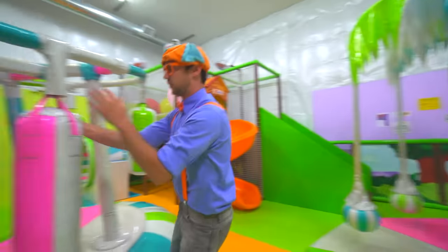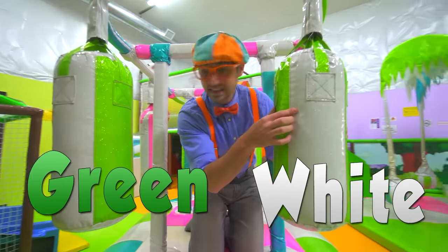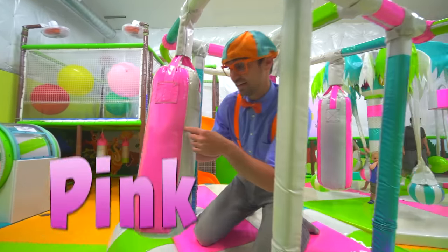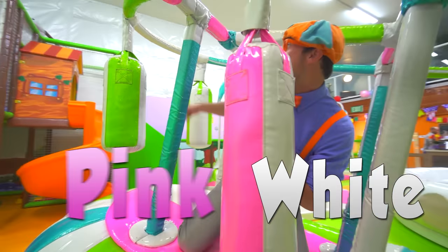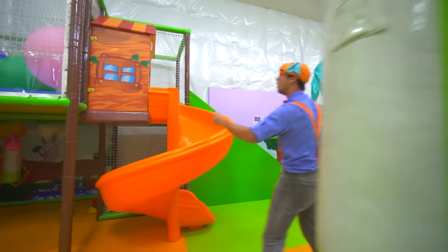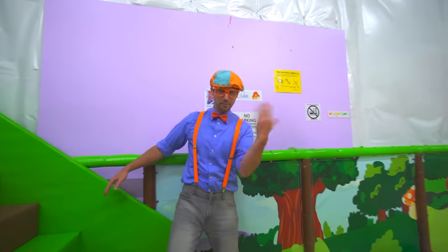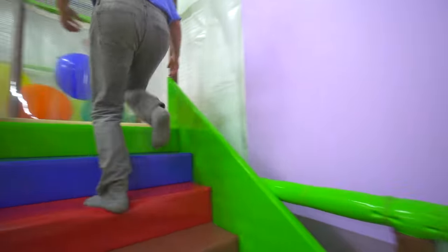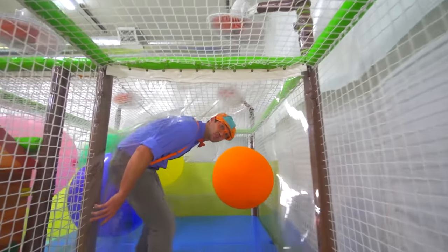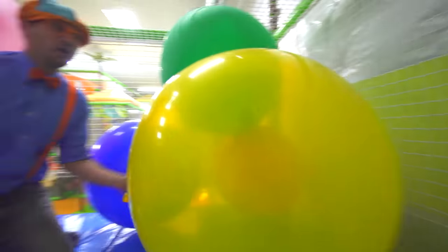Wow! These are green and white. And these ones over here are pink and white. Oh, look it up here. Floating balloons up here. Wow, this room has giant colorful floating balloons. Whoa, look at them.